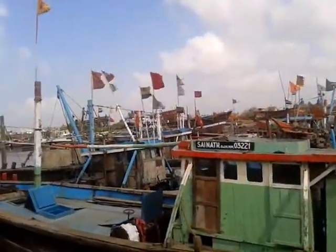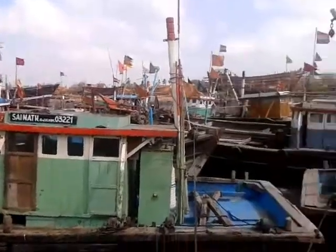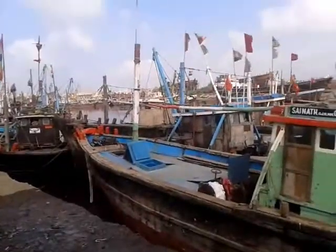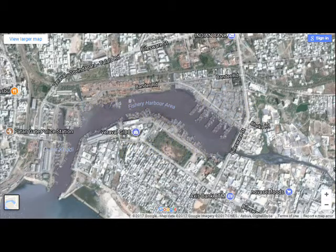Today's topic is how Gujaratis are using the fish harbour at Veraval, Gujarat. Today in Veraval, Gujarati fishermen got a modern technique to line up their boats in the fish harbour. They got a beautiful fish harbour area with five finger jetties, each 60 meters long and 5 meters wide, to line up their boats for unloading fish and to load ice, water, fuel and food.